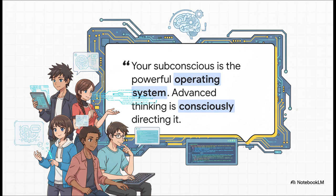I love this quote because it just nails it. Your subconscious, that's the operating system. And you get to be the programmer. Advanced thinking isn't about getting a new, better brain. It's about learning to write better code for the incredible supercomputer you already have.